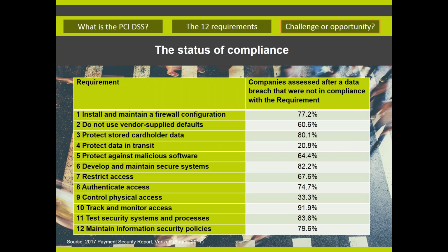So what we're looking at here is that of all of the organizations that were breached, broken down by requirement, there is a kind of pattern as to which parts of the standard are well maintained and which parts of the standards are poorly implemented on a continuous business as usual basis. So as we pointed out, the transmission of data via secure encrypted methods such as TLS 1.2 isn't a problem. There are fewer issues. It's around 20% of businesses.